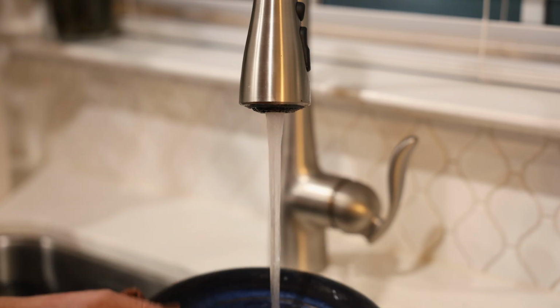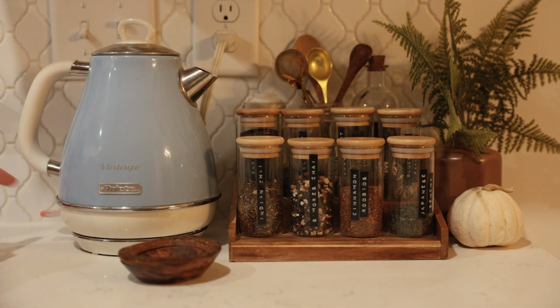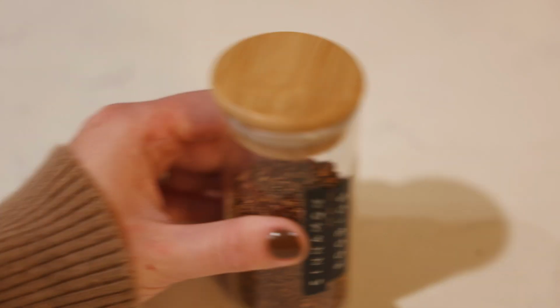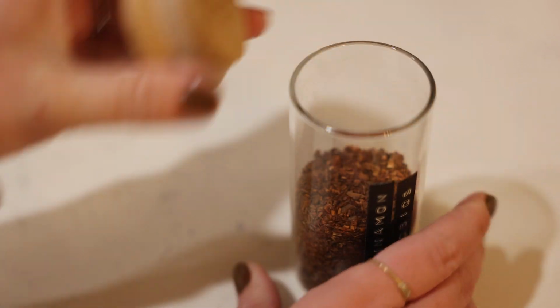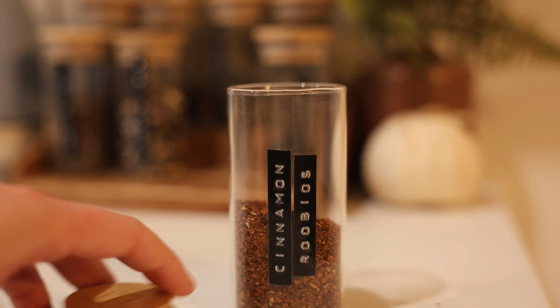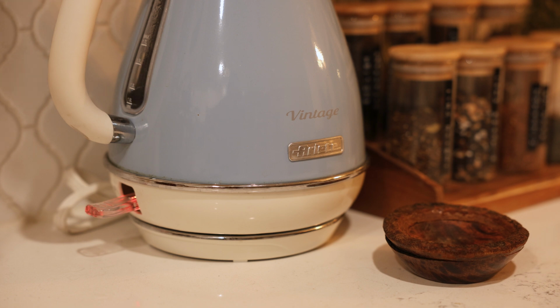And after doing just a quick tidy up of my dishes, leftover food, I popped on my kettle to boil some water for a tea. This is really just one of my favorite small luxuries during the colder months. I love preparing myself a beautiful caffeine-free tea to enjoy as the evening progresses.